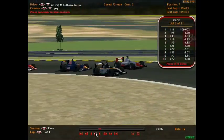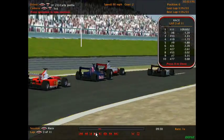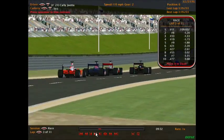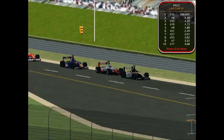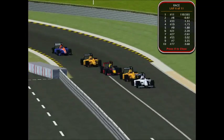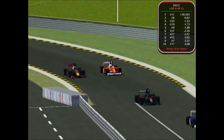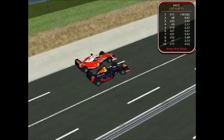We got battle for position. Mark Lovett Irvine trying to move past Callie Joetta and does. So Joetta will lose one spot. Mostly single file. We got battle for position right here. Jeff Bright and Eli Bright.